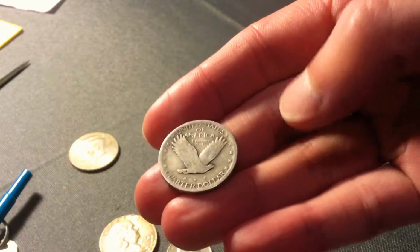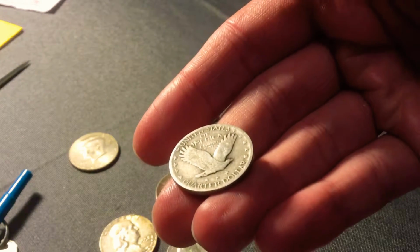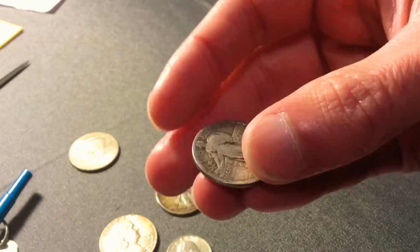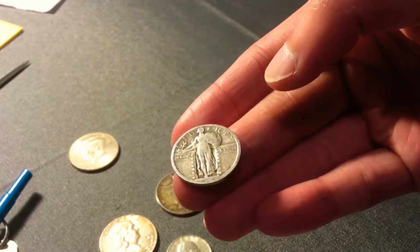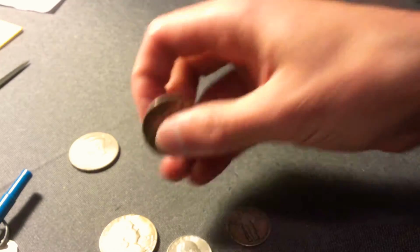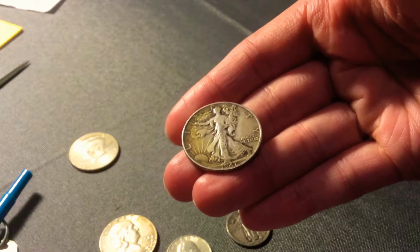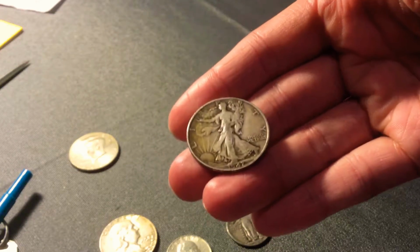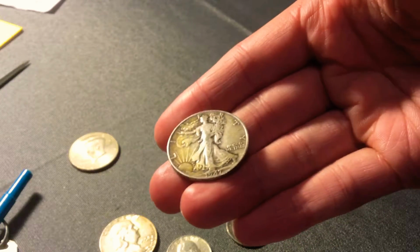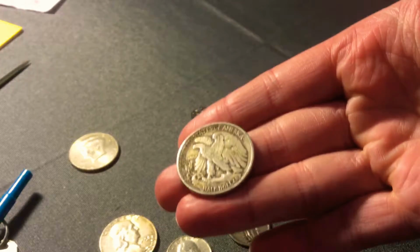The reverse is a little funny. It almost looks like a turkey vulture or something. But pretty cool. Definitely a unique quarter. I like them. I really like the obverse here. Great design. Same with the Walking Liberty halves. These, it's totally iconic. One of the greatest American coin designs. They copied it and they still use it on the American Silver Eagle bullion coins. And the reverse is pretty good too.